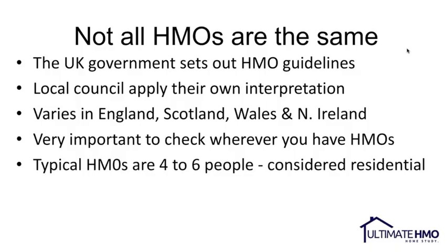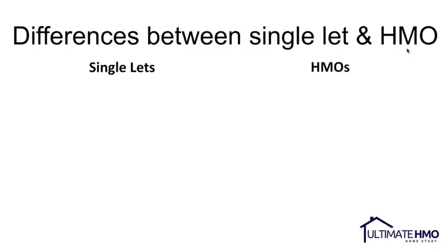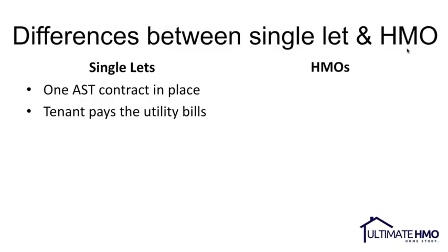Now, HMOs are typically 4 to 6 people for a normal HMO, and it's very much considered a residential property. Whereas larger HMOs might have 7 or more people, and they're considered a commercial property. Let me talk a little bit about differences between single-lets and HMOs. A single-let property, which is what most landlords have, by the way, has one contract, one AST contract in place. You might have a family living there, or a single person or a couple, whatever, but it's very much just one contract. Usually the tenant will pay all of the bills, and that means the gas, the electric, the council tax.